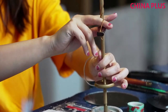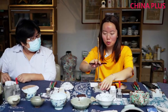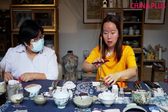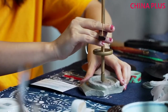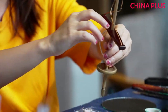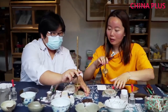You need to use your two fingers holding here, and you have to have the upper strings tight, and use your thumb to hold it together in a balanced position. And your two fingers can't be touching the middle pole, and you should be going up and down. 我只能用两次就没了。你能不能给我示范一下比较好的方法？ And this is to drill a hole inside the ceramic.